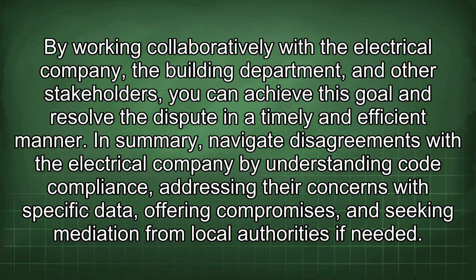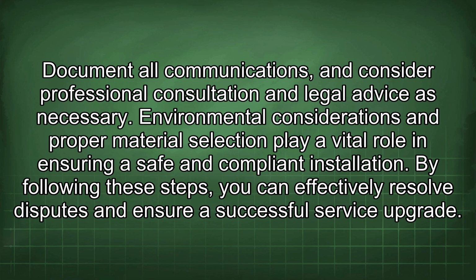In summary, navigate disagreements with the electrical company by understanding code compliance, addressing their concerns with specific data, offering compromises, and seeking mediation from local authorities if needed. Document all communications and consider professional consultation and legal advice as necessary. Environmental considerations and proper material selection play a vital role in ensuring a safe and compliant installation. By following these steps, you can effectively resolve disputes and ensure a successful service upgrade.